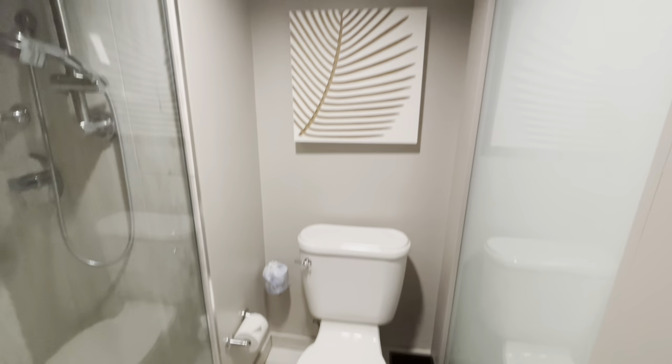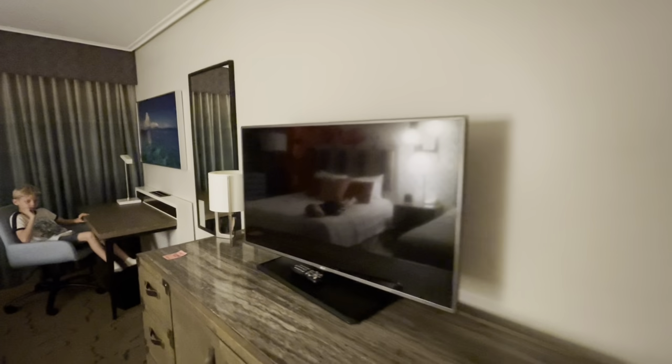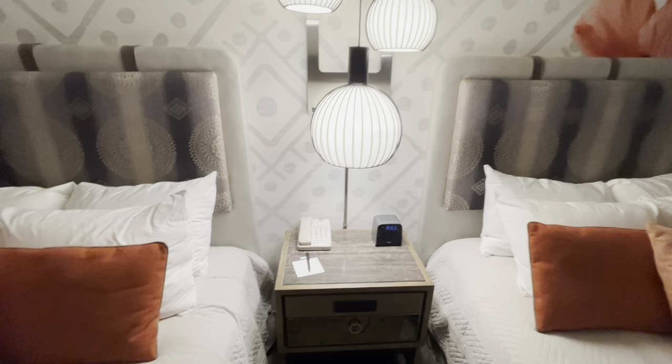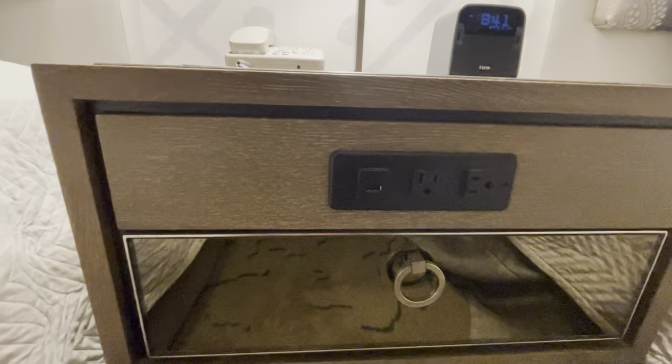And then a commode, of course, and fitting with the theming of the Pacific Isles. Everything in here really does fit that. Got a TV, got storage space. Should have, yep, there's a fridge. And some coffee and some cups down there. No microwave here. Got a lamp. Two queen-size beds. Really love that artwork there. The tiki from Volcano Bay. Some lamps. Got a digital clock and phone. Some more storage with some plugs. And yay, a USB plug.